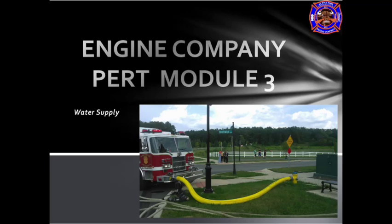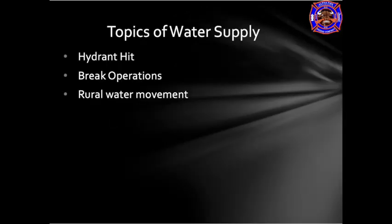We're going to talk about water supply. And truly, this is one of the main functions of the engine company: supply water from the fire hydrant or from a water source to the attack engine or to the fire itself. So we refer to the hydrant hit, which is one of the things we're going to talk about: making the attachment to the hydrant and then working off that attachment.